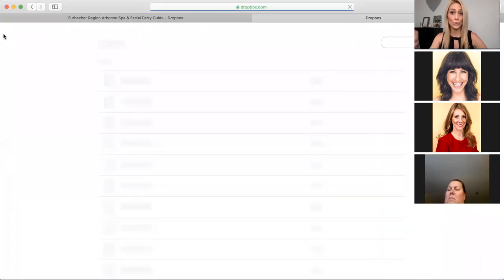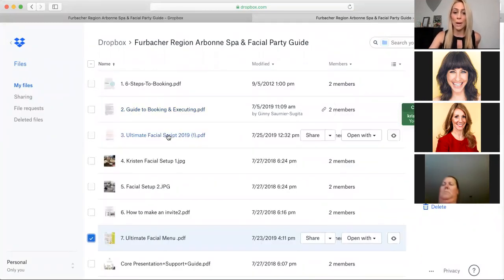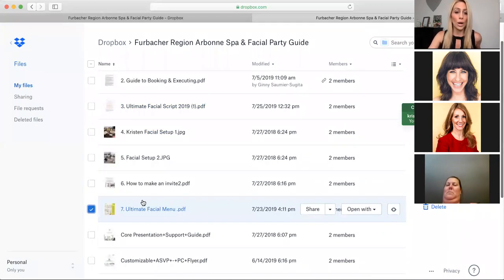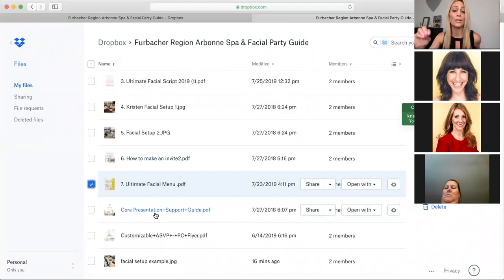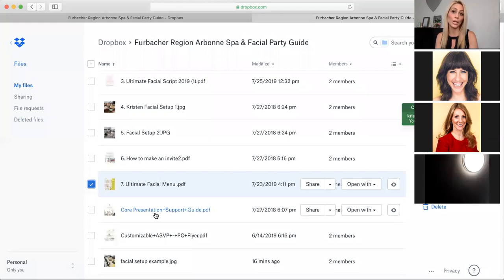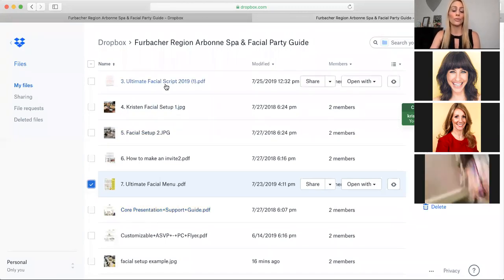I'm going to breeze through the script with you guys now so that you can all be familiar with what it looks like. It's probably really familiar to a lot of you. I want to share what the difference is. Here's the ultimate facial script, and then we have the core presentation support guide from Arbonne that is on the source. That one jumps between the whole entire spa line and educating people on the spa line, educating people on the RE9 line, and then also the nutrition. So it's a little bit different from what we do with the regular spa facial. This one is a little bit more specific.